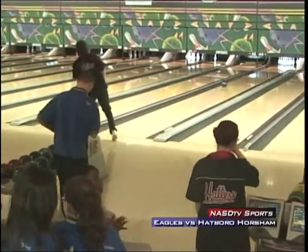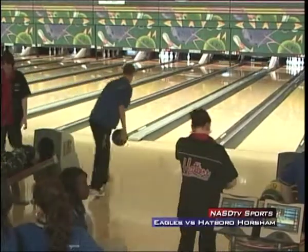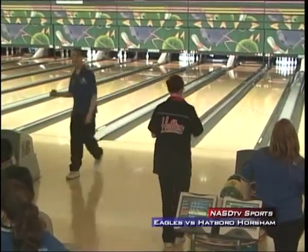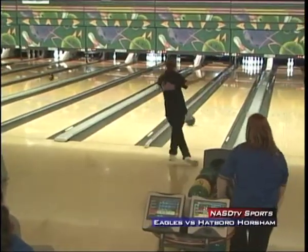But let's see, Zach Holock, he's working on a spare in the 5th frame using the full approach. Shooting now, and that ball, a perfect turn into the pocket for Zach, and he gets back in his striking ways.